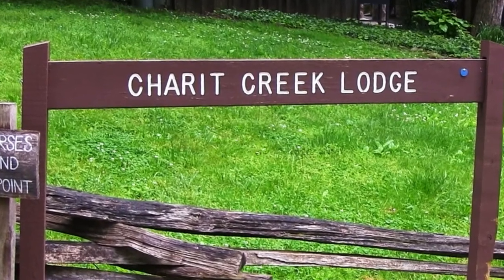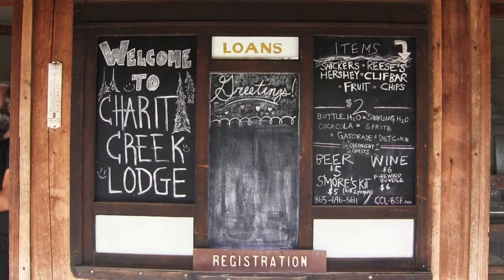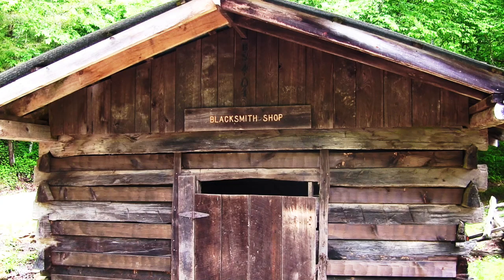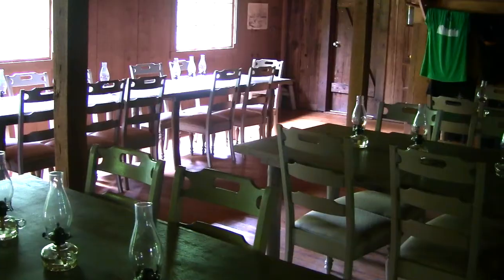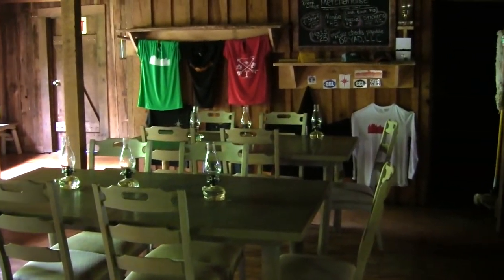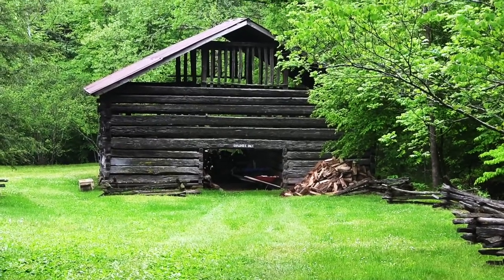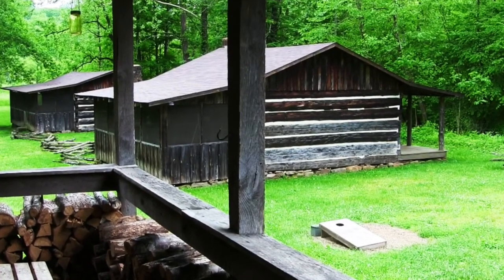Charit Creek Lodge offers rustic lodging and meals to hikers and equestrians. You cannot drive here. Here's the kicker, the far cabin.